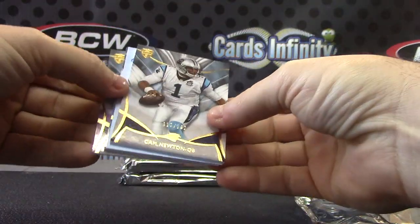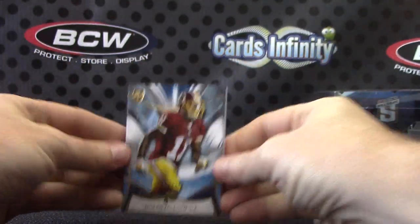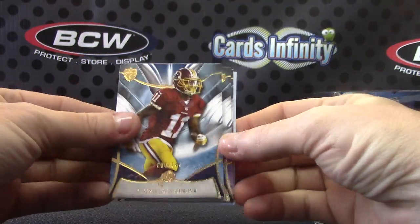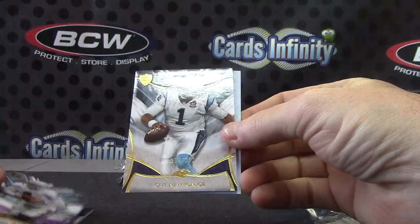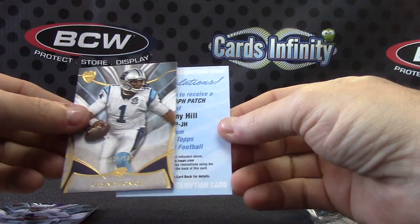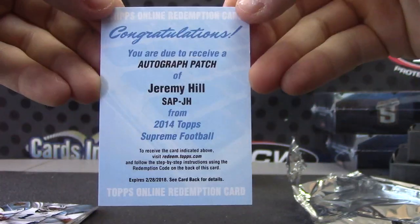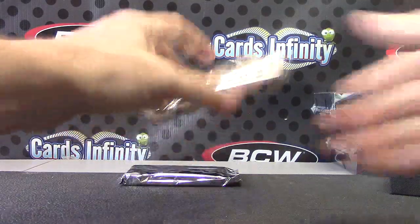Got a redemption. Is it 1 and 2? Oh, it's 2 on the back this year. Usually it's 1 on the back. 2 on the back. All right, we'll start with Deshaun Jackson. That one's numbered to 144. Derek Carr, 99. Cam Newton, 162. And who's not signing? Autographed patch, Jeremy Hill. Jeremy Hill's not signing. There you go, for the Bengals.